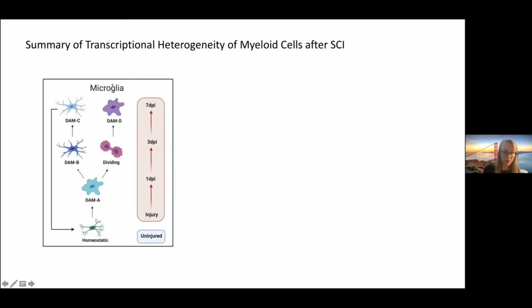I'll start with the microglia here. Obviously, in the uninjured condition, the majority of them are in the homeostatic state. But after injury, they go into the disease-associated microglia program, starting with the DAM-A here. Based on the differential gene expression, we think potentially the DAM-A cells will split into two different pathways of differentiation. One of them will go into a state of dividing, which then leads onto the further DAM-D population here. As I mentioned, the DAM-D shares a lot of the differentially expressed genes with the dividing population. So this is a potential logical progression.